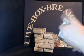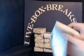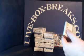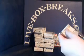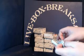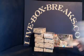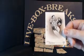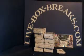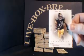Number 1. Checklist. Jimmy Orr /499. Bengals Bo Scaife /499. Steelers Michael Wallace /299.